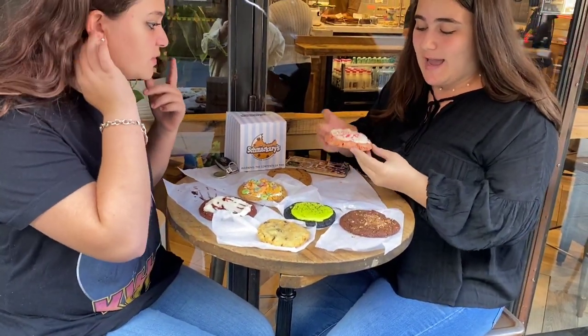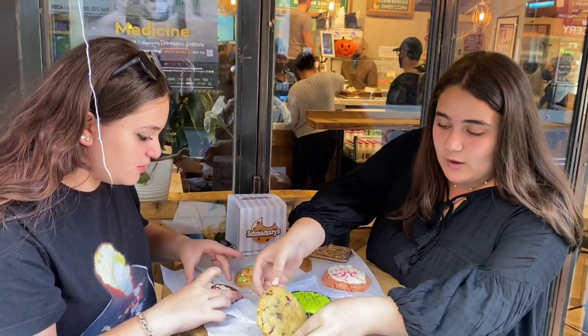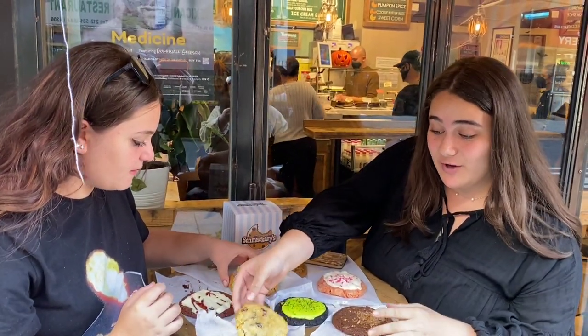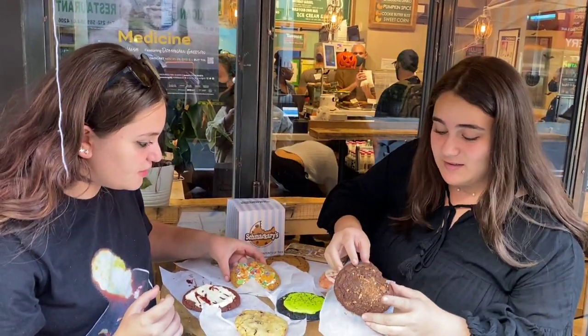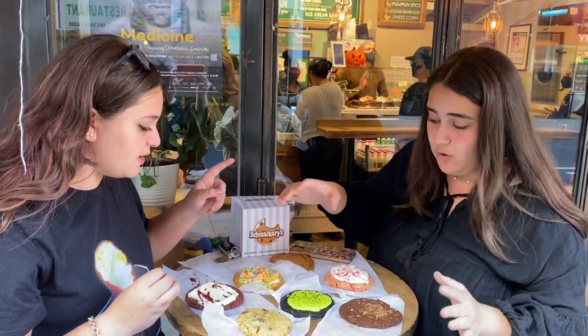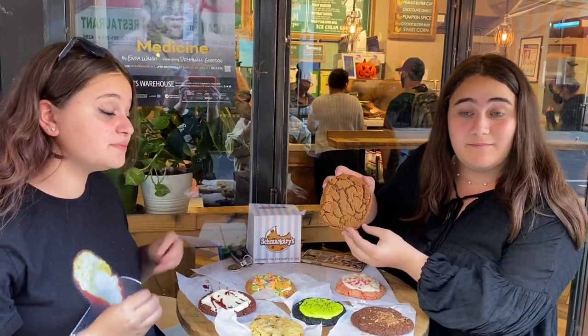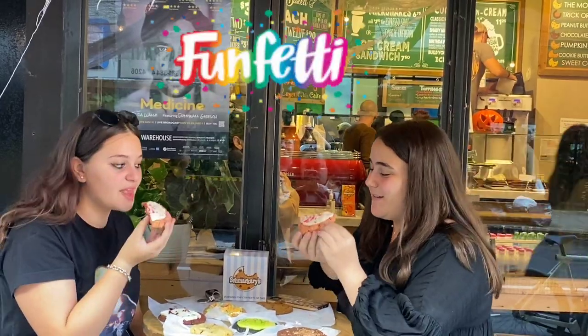So just a quick recap, we got Funfetti, Red Velvet, Sweet Corn, which is like a Thanksgiving inside of a cookie, Cereal Killer, and Trigger Treat, a Beetlejuice Broadway themed cookie, which is like an Oreo cookie. And we got Cookie Butter Bliss, which is like a Biscoff butter, and it looks insane. So we're gonna try them and give a quick review of all of them. First we're gonna try the Funfetti cookie.